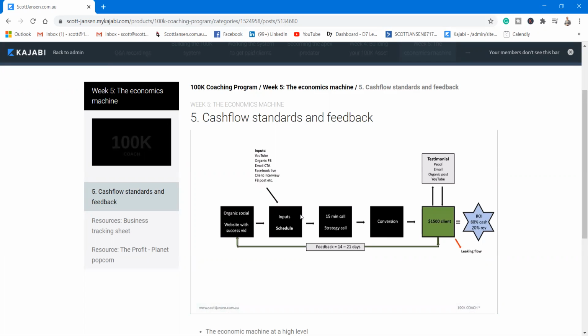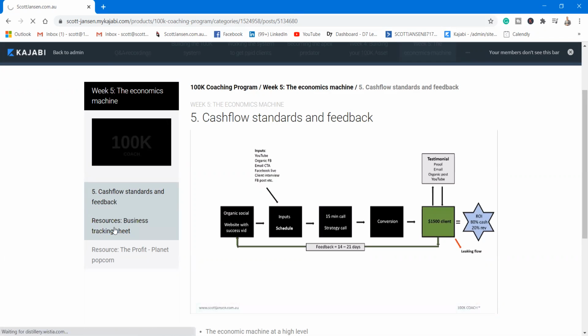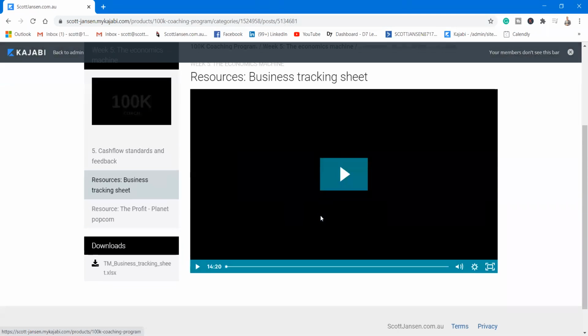So when we start to scale from the 20 to the 30 grand per month, 30 to 50 grand per month and beyond, everything remains healthy and we don't just collapse the business with too much revenue and not enough cash coming in. We also give our students our business tracking sheet so they can track all of their income.